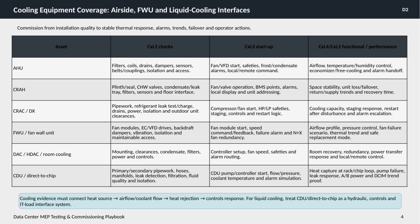An important concept is that cooling evidence must create a continuous chain linking the heat source through airflow or coolant flow to heat rejection, and finally to controls response. For liquid cooling, consider the cooling distribution unit and direct-to-chip interfaces as complex hydraulic, controls, and IT load systems all working together. By systematically progressing through these verification steps, we ensure cooling systems not only start correctly, but operate efficiently and safely under different conditions. This comprehensive approach is vital for reliable data center thermal management.